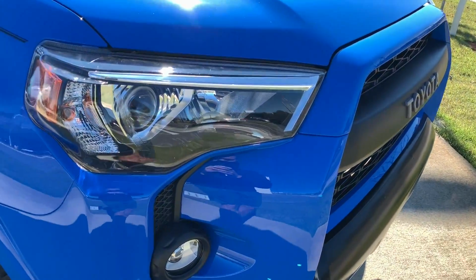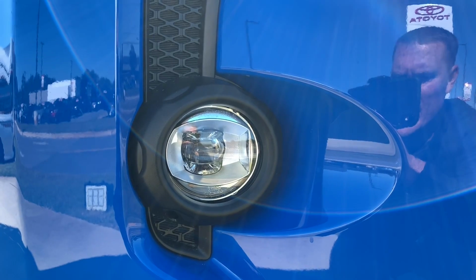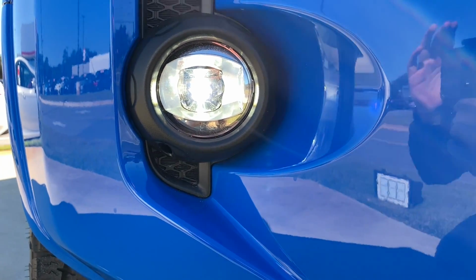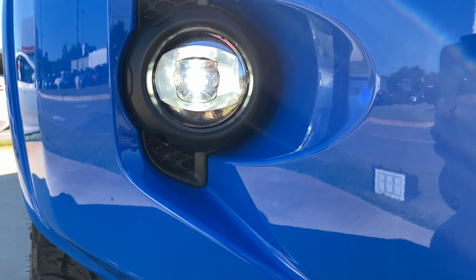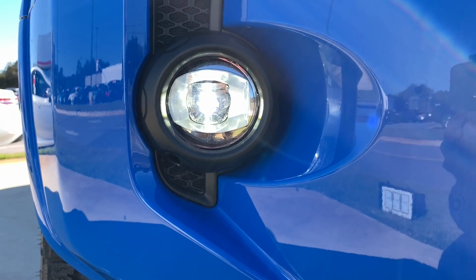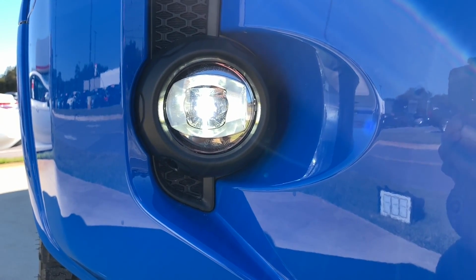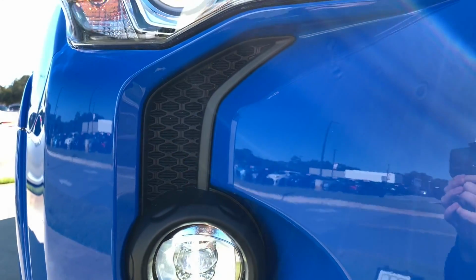Coming up to the front for another difference, up here, you have the new LED fog lights. Turning the fog lights on, they are a white light, so not like a traditional fog light should be with yellow, so it may be harder to see in the dust. I would say probably about 5,500 K is the color temperature on that.